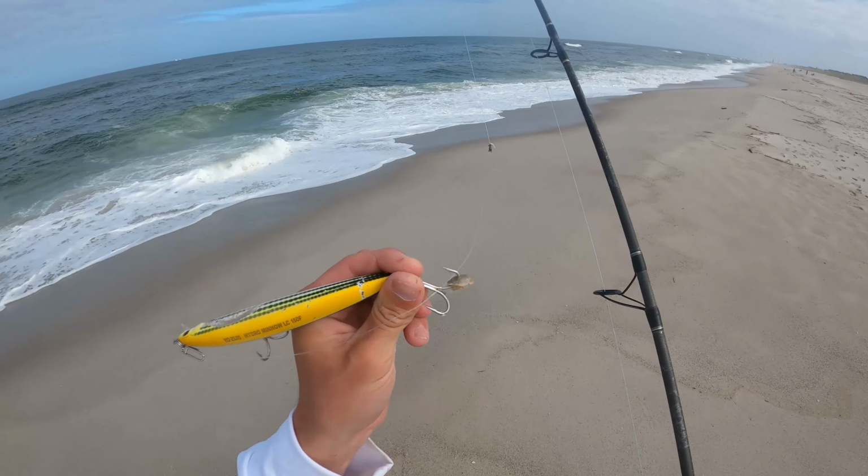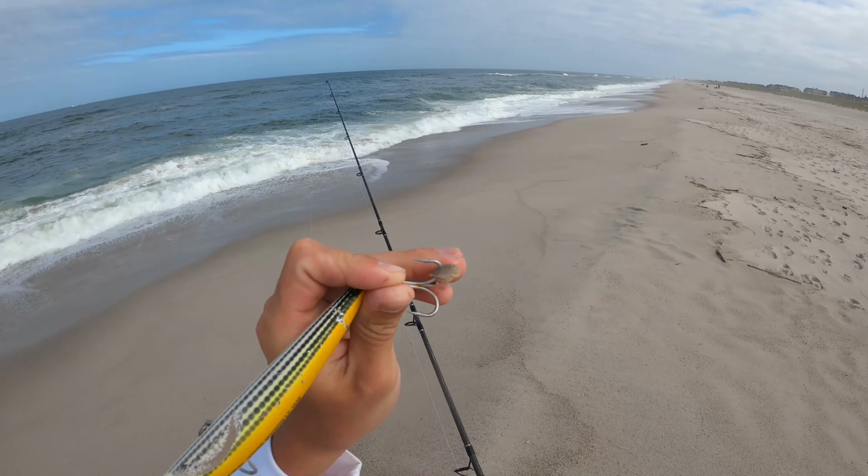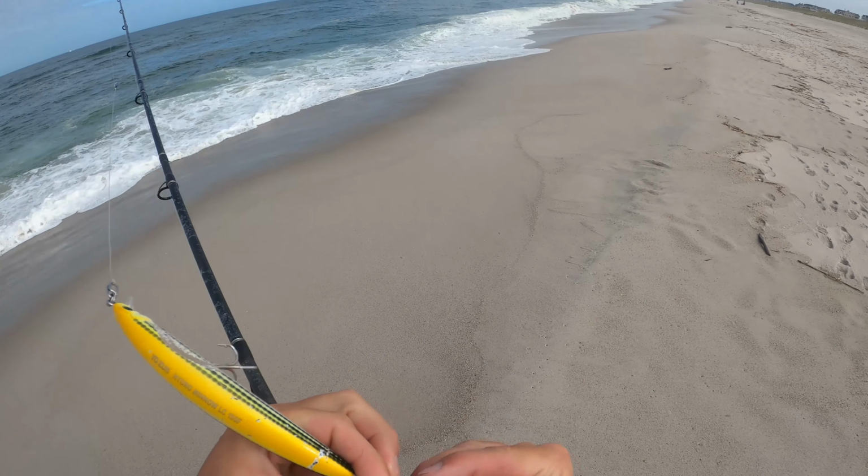Well, there's the first catch of the day. The smallest sand flea I've ever seen. Guess he was a hungry little guy.